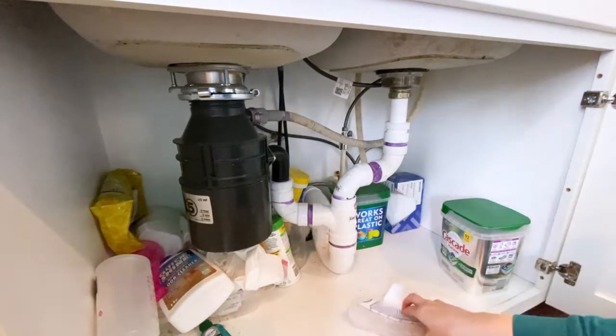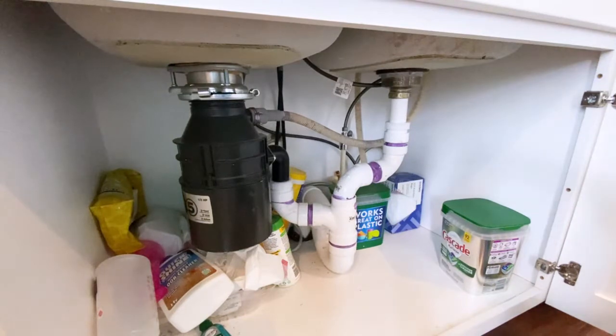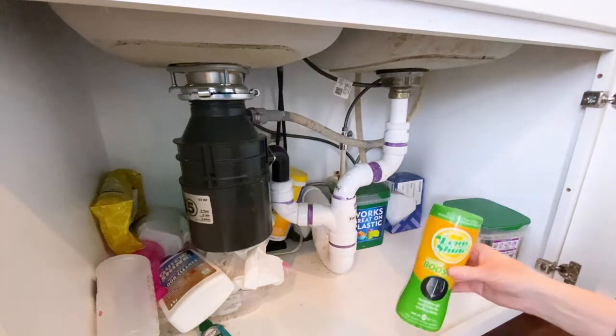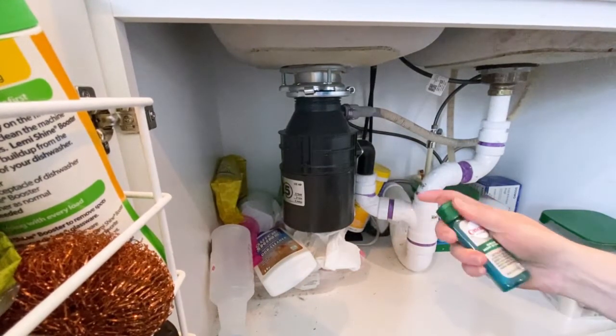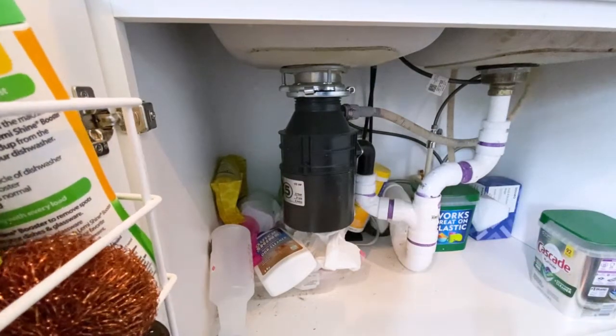Some runaway recycling, a jar of dehydrated carpet cleaner maybe? I don't know. That doesn't need to be in there because I didn't even remember it. I've got more Limashine. Should use that up. I'll stick it in my door. Rinse aid. I would never think to use that. I'll put that in the door too so that I actually do use it.